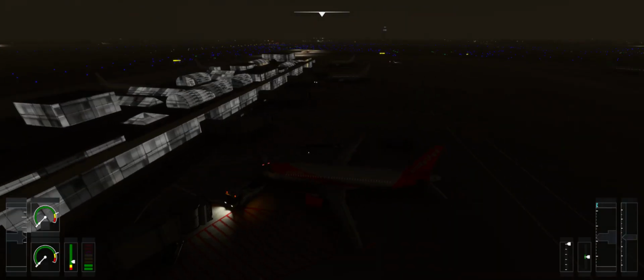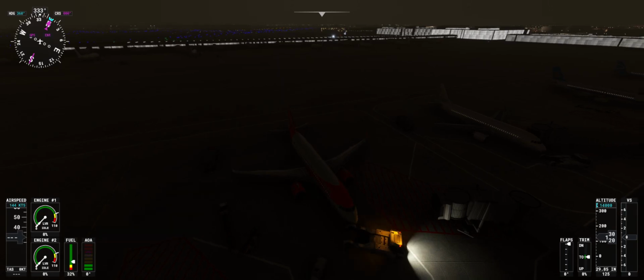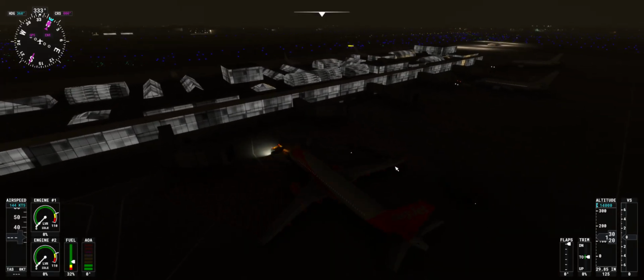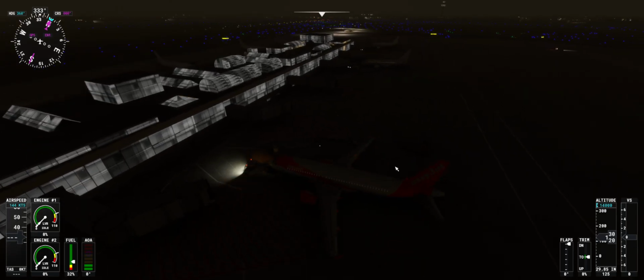So back to services. Let's disconnect that jet bridge. Goodbye, passenger hoover. And let's get this enabled back on me, please. Cool. So we'll push back, turn facing, so the front facing to our left, front of us to our right, I mean, and we'll get the taxi clearance from there.